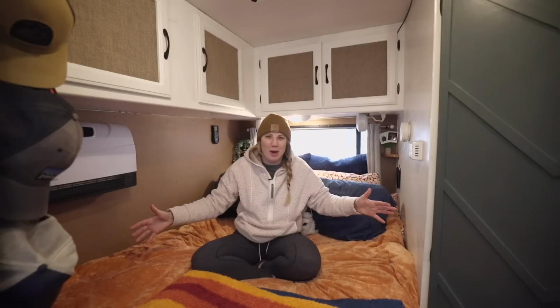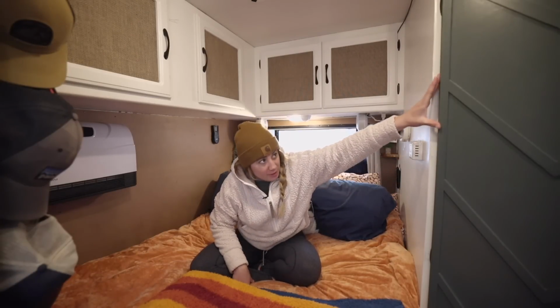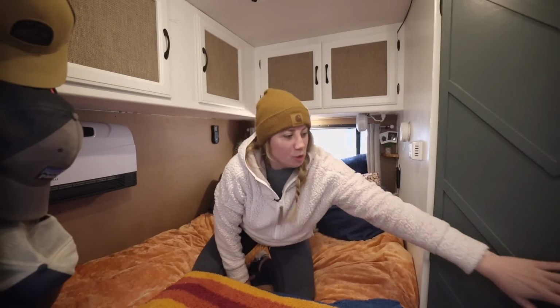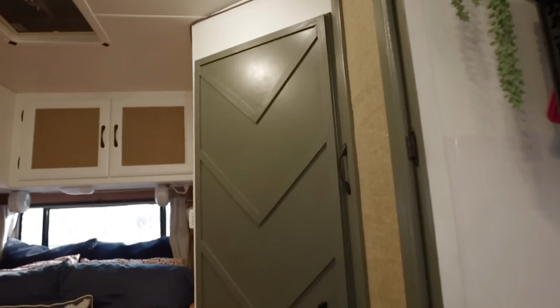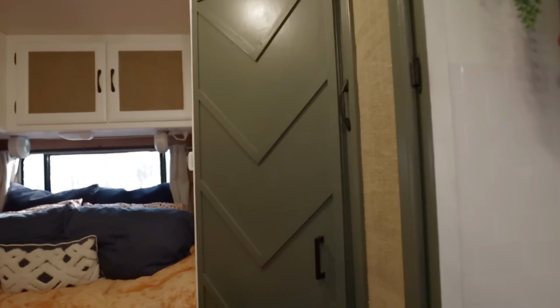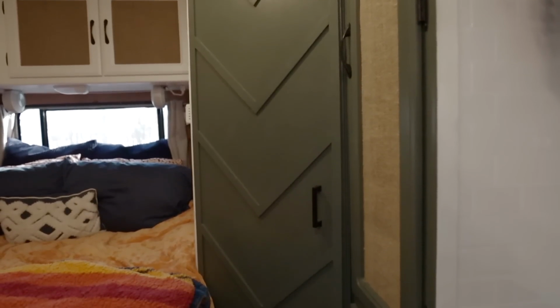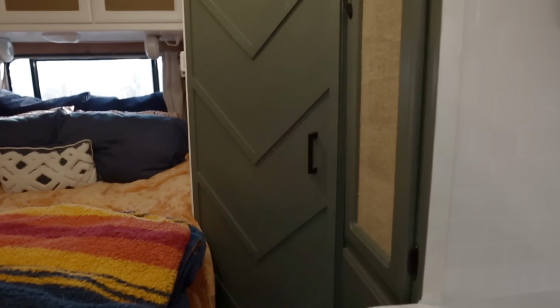All right, welcome to our bedroom area. It's right next to the bathroom, which leads me into the bathroom door that we completely redid. We love it. The door handle was not cute at all. We didn't really like it. So we added a new one, and it's a magnetic, so it really stays closed while we're driving. It's awesome. And then we also added these triangles that we think are really unique and make it a little bit more fun and aesthetically pleasing and a little bit more homey, which we really like.